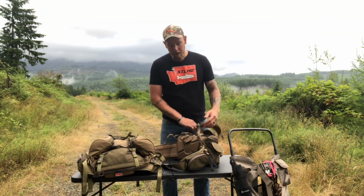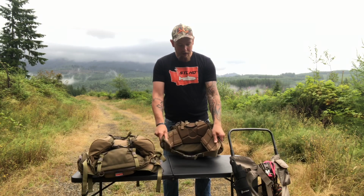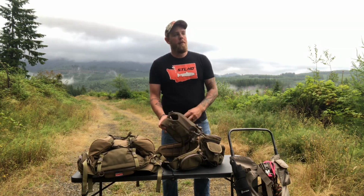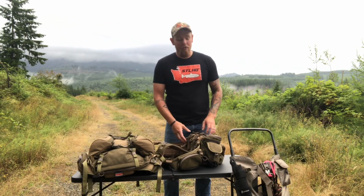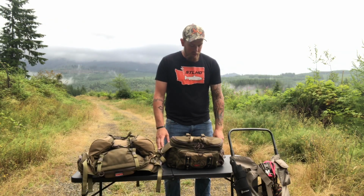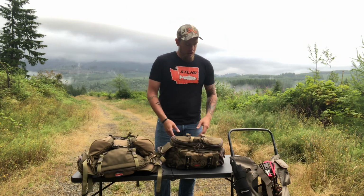Their waist belts are the same, nice and padded. They don't slide around, and that's kind of the thing. Exo Mountain Gear, when I was looking at them and I saw the price, I almost choked. But their stuff's got pads too, it's nice, it breathes, it does what it's supposed to do. But the thing is, their waist belts are one size, like they have specific sizes for each individual. Alps Outdoorz kind of caters to everybody.